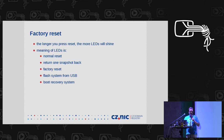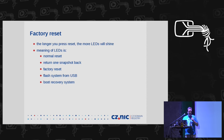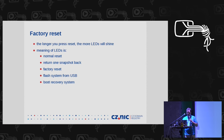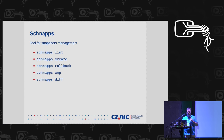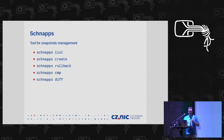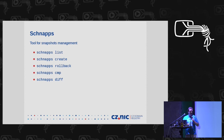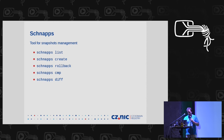As we are using a lot of snapshots, we found out that it would be quite handy to have some tool to manage the snapshots. So in the end, we wrote one, a really simple one. We call it Schnapps. It can do all the basic operations, like show you what snapshots you have, create new snapshots, roll back to those snapshots, and do some comparison between them so you find out what you did. And you don't have to roll back, you can just change some stuff.